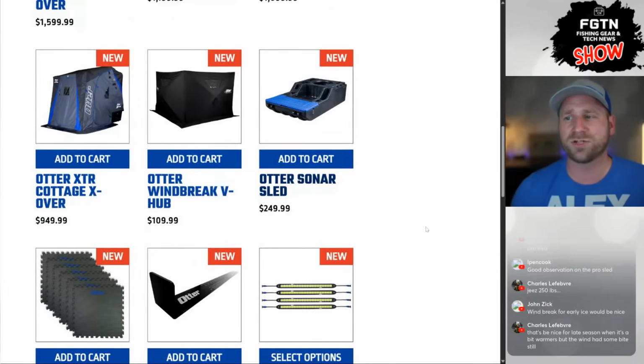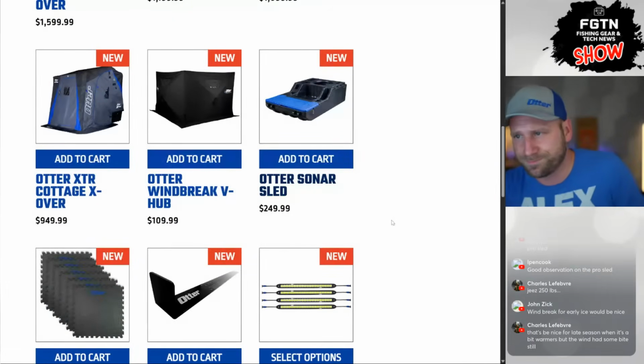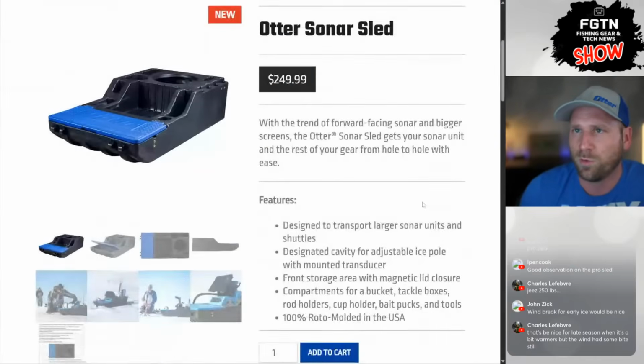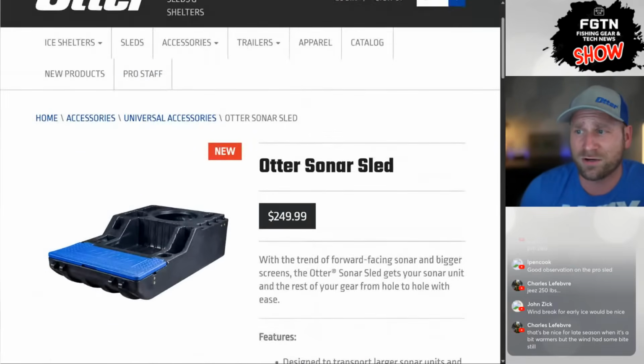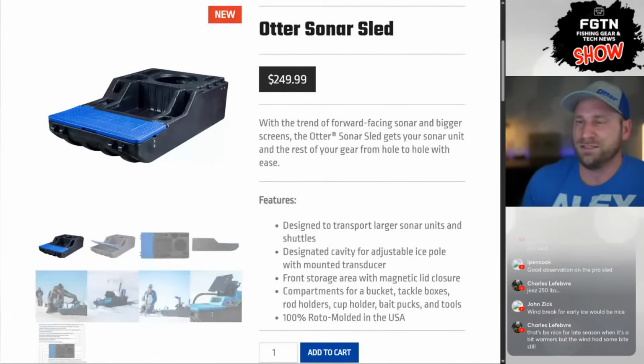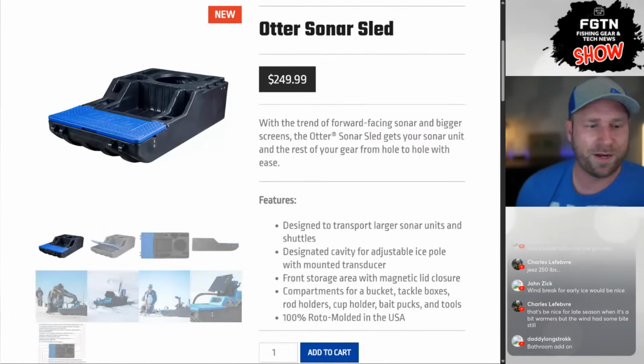Okay, Otter sonar sled. So we're going to talk about this. And I'm going to flip through a couple of other screens here, and then we'll flip back to the rest of the products here. So Otter sonar sled, $249.99. Excuse me. Man, I've been up since 3 a.m., so I apologize. We all know about this.